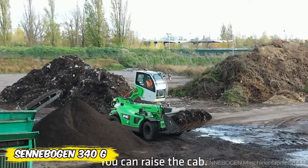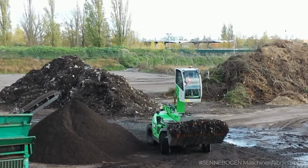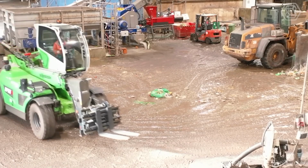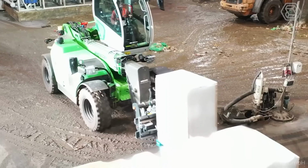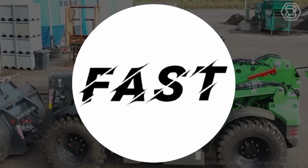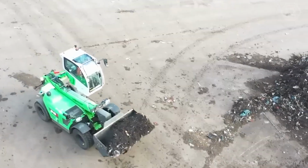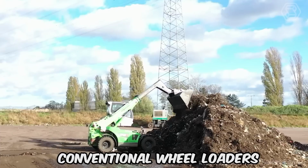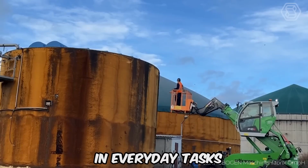Why was the Cinnabuggen 340G the star of the biocycling trade fair? Simply because the telescopic giant easily transforms biomass and food waste handling into an art form. With its unique pallet forks and multi-purpose platform, it makes heavy work easy, fast, and efficient. Operators marvel at its power and flexibility, which go beyond conventional wheel loaders, providing a revolution in everyday tasks.